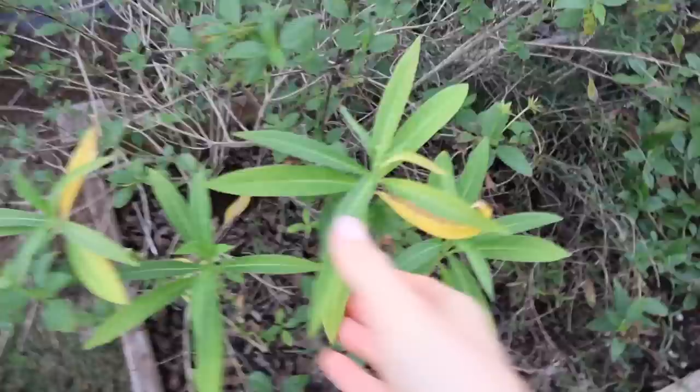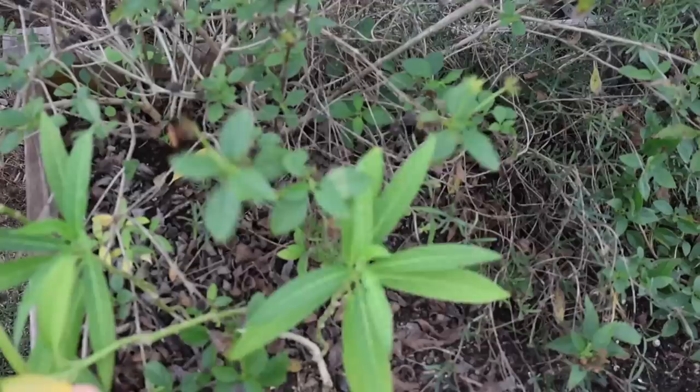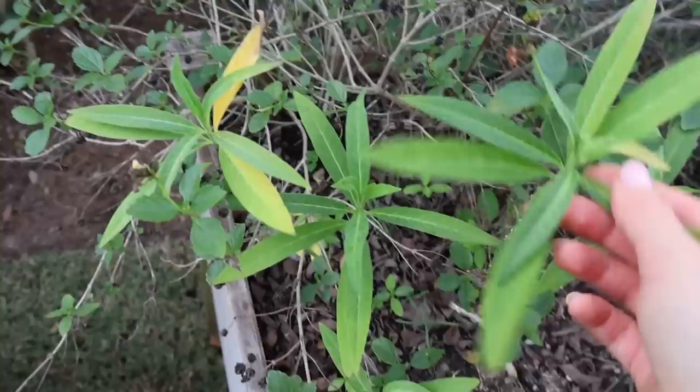Here's the milkweed that's sprouting up that we have planted already. It seems to be growing pretty quickly. I don't know why there are the yellowing leaves. I'll have to look into that, but we have a good thing going. We'll just need to produce a lot more because caterpillars eat a ton of it.